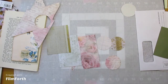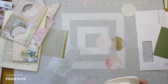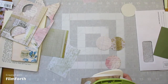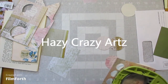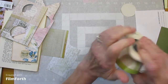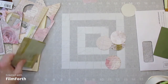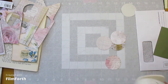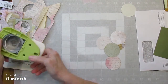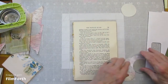But this comes from, excuse me, Hazy Crazy Artz, and she's one of the last ones I've linked down below. And this is a really cool idea. And now you're going to have to imagine that it's larger circles, because I think it would work better with larger circles. Okay, so you say this is your journal page.